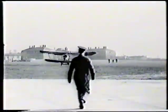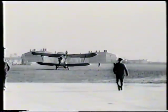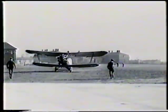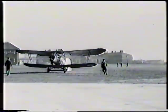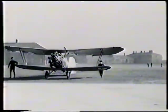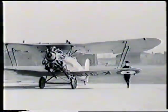In the early 30s, more importance was attached to maneuverability than to sheer speed, and the Bristol Bulldogs of 43 Squadron, based here at Northolt and part of London's air defences, could do no more than 174 miles per hour. The S6B touched down at 110, yet the Bulldog was to remain a frontline RAF fighter until 1936.